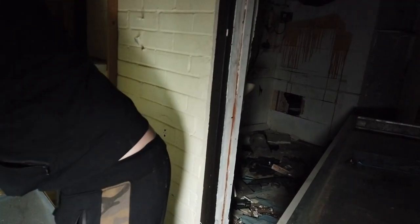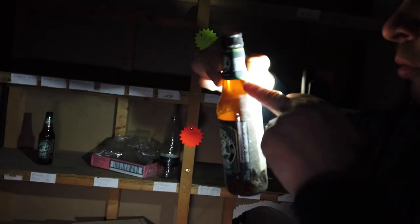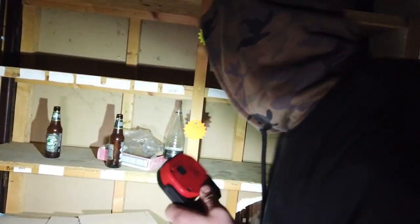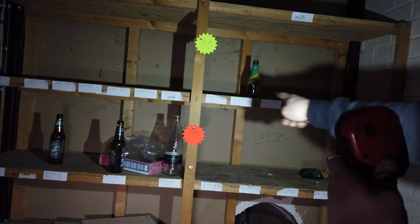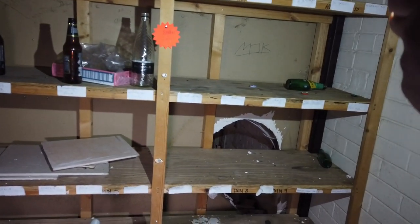What's in there? I'm going to read some dates on here. What we've got here? Brooklyn Lager. They're very old. 2018. It's really 18 on there. Look, all the different... It's where they stored all the tonic water, J2Os, all that stuff.